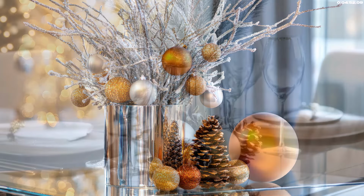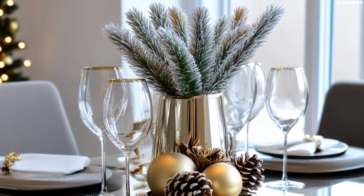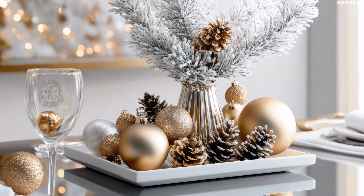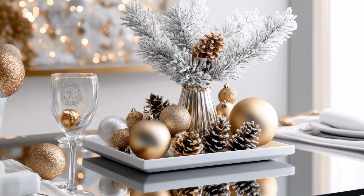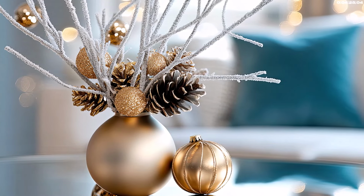Elevate your dining room with a striking brushed metallic centerpiece. A vase filled with golden pine cones, frosted branches, and shimmering ornaments on a mirrored table captures the essence of metallic chic.